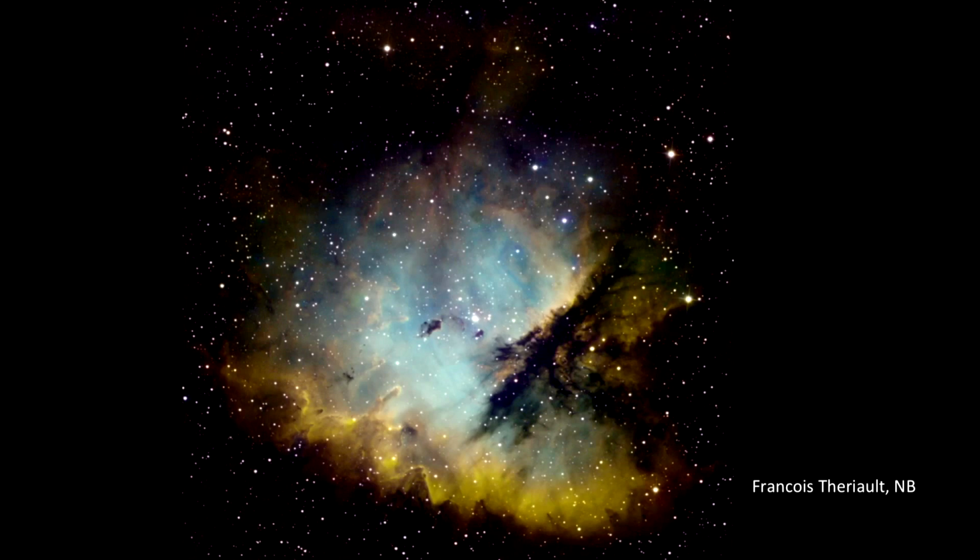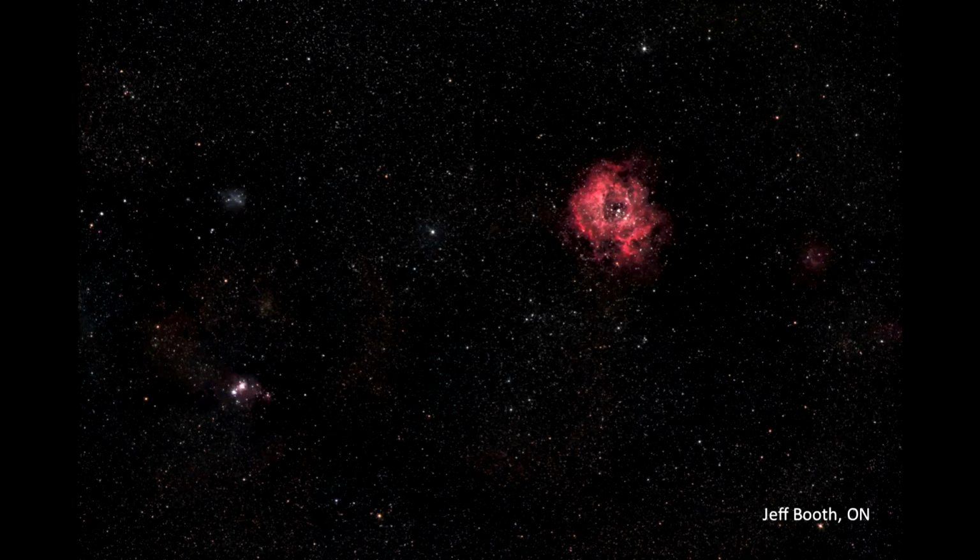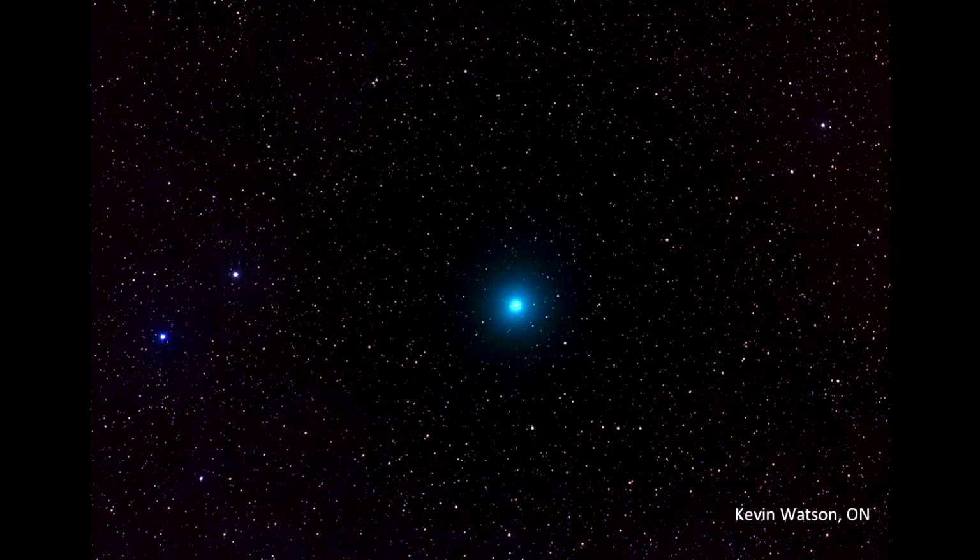So the Pac-Man Nebula, I mean, I don't have to tell you what these shots are. But this is wide field. The other one was through the main telescope. This is through the 200 mm lens. This is Comet 46P, also through the 200.